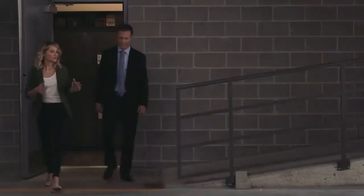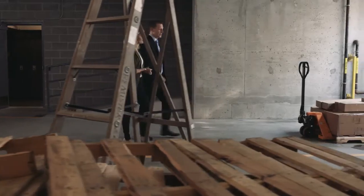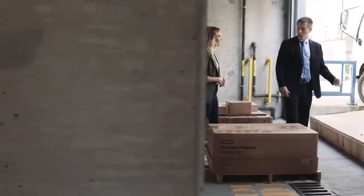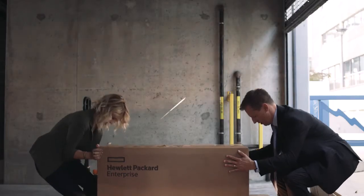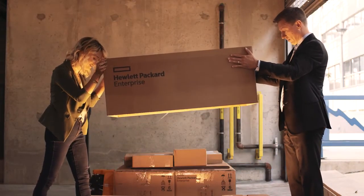So what about HPE Primera are you most excited about? Well, we're really excited about the innovation. It's going to help us move our business along faster, and quite frankly, we won't have to babysit it. Babysitting, tough gig. Exactly, that's why we bought HPE Primera. It takes care of itself. Should we open it up? Let's do it. Everybody ready for the magic? Wow, that is some cutting edge technology. Let's get this bad boy inside.